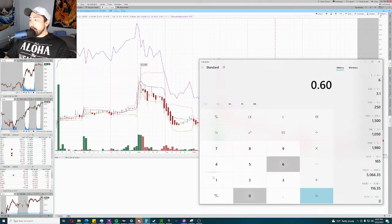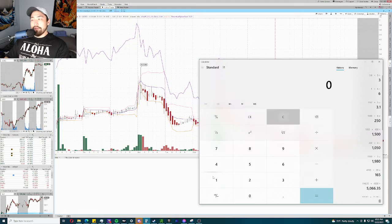So 0.60 times 5 would have been the plan. You'd have gotten $300, and then another 6 times 1 equals 6, that would have been $600. You were looking at something around $900 if you stuck to that plan.